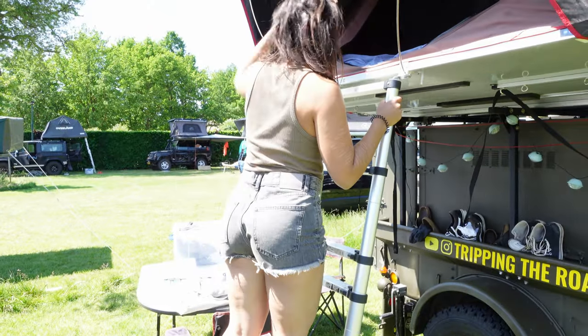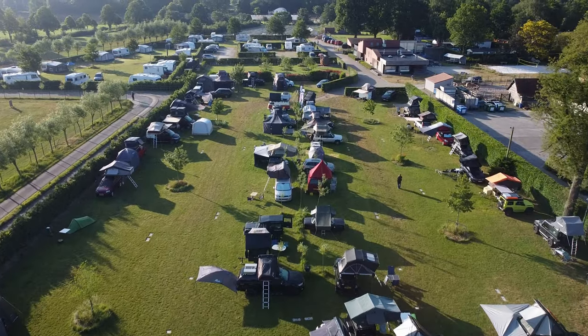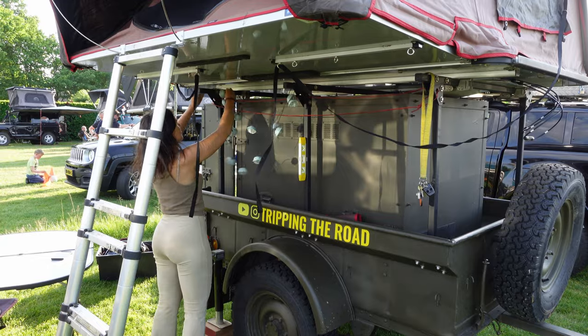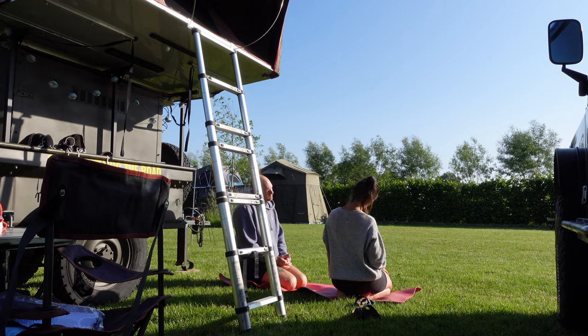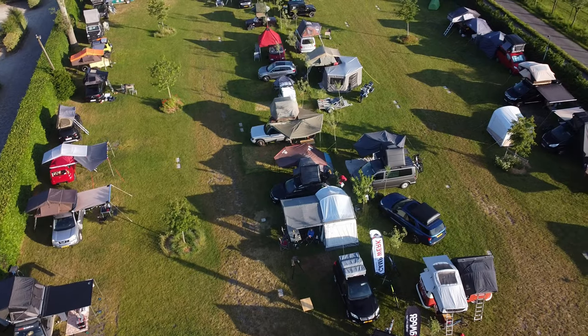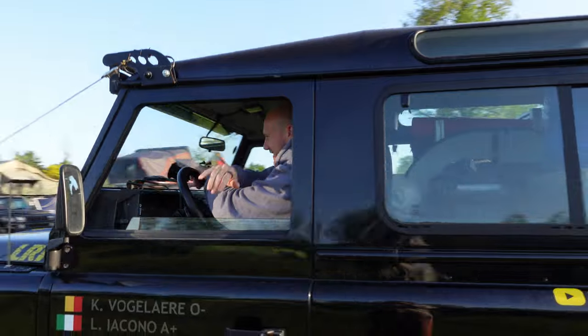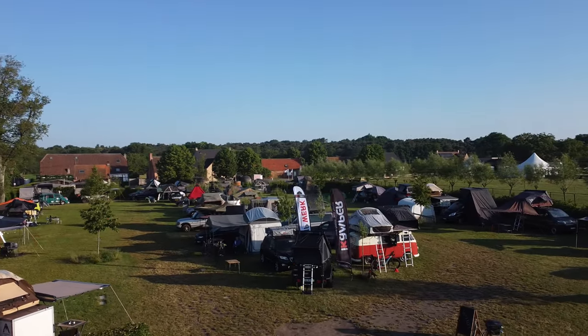Ever wondered what it's truly like to camp in a rooftop tent? Maybe you're even contemplating getting one for yourself. Well, get ready to dive into the incredible experience as we bring you a glimpse of a day in the life when a group of rooftop tent enthusiasts gather together. Join us during this little weekend getaway in Belgium and discover the joys and thrills that come with elevated camping.